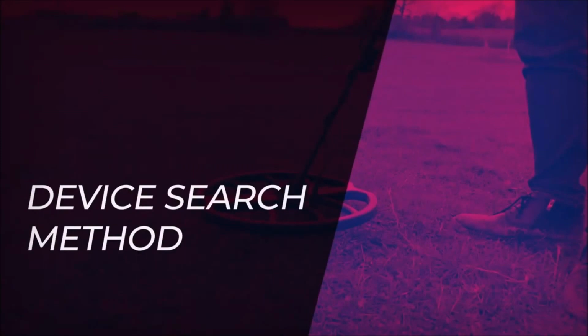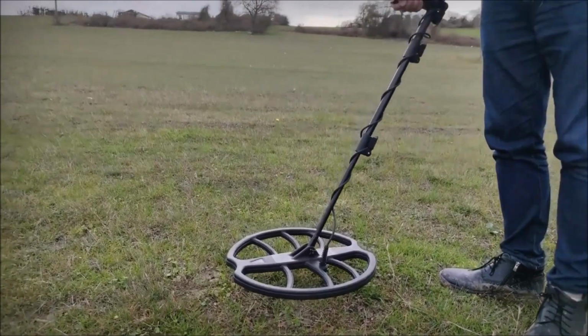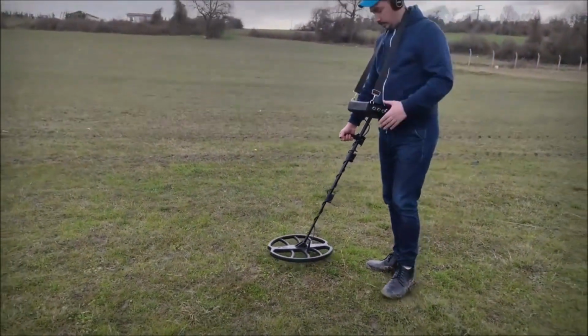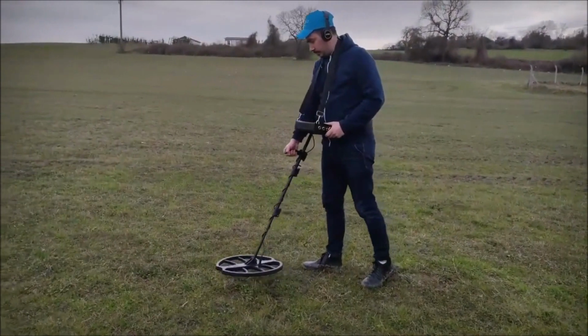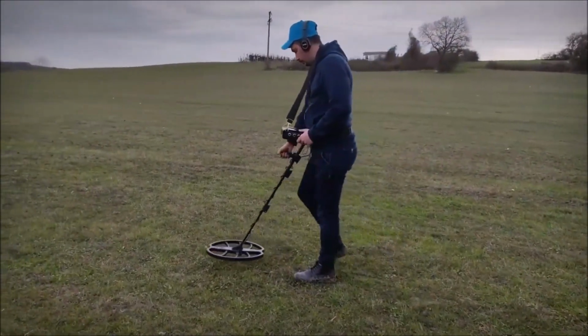Device search method. The correct way to carry the device is as we see. The device is 5 cm high from the soil, and we comb the target area by moving the search coil according to the search pattern, slowly or quickly, while keeping the search coil parallel with the soil and keeping the sufficient distance as shown in the video.